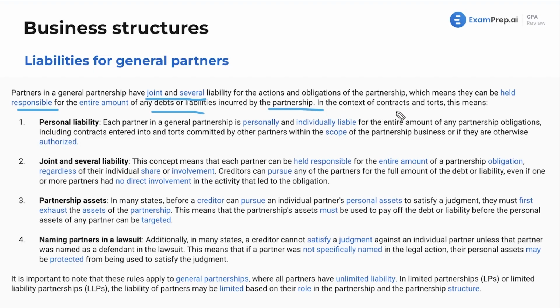Now we're dealing more with contracts and torts, which you'll be quite adept at when you see business law. What is personal liability? Well, each partner is personally and individually liable for the entire amount of any obligations, including contracts entered into and torts committed by other partners within the scope of the partnership business, or if they are otherwise authorized. So essentially, kind of like agency law, if an action is taken in the ordinary course of business within the scope of the partnership, then you too could be held liable. Even though you may not have been the one to commit the action, if another partner took an action that was within the normal scope of the partnership, you may be liable for that.